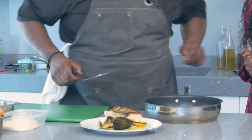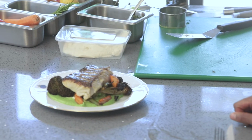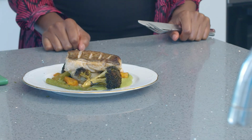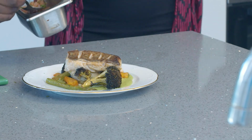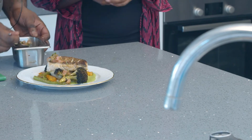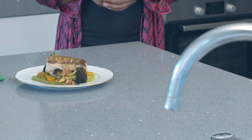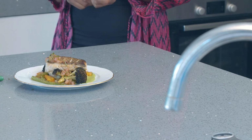God, wow. Doesn't that look amazing? And because I know your food, we gave you a decent size. Do you hear that? I'm gonna have a feast today.